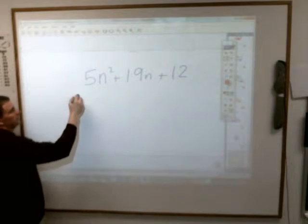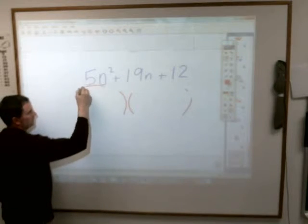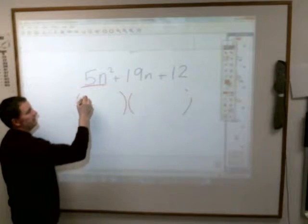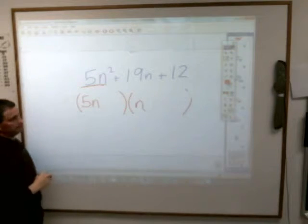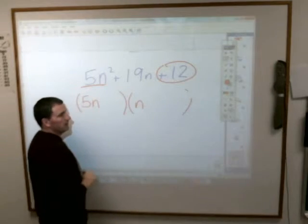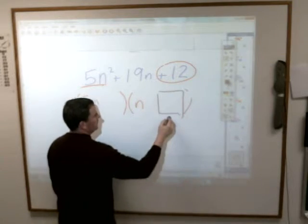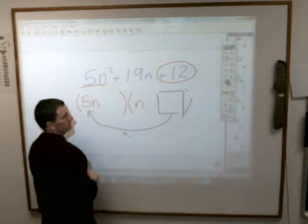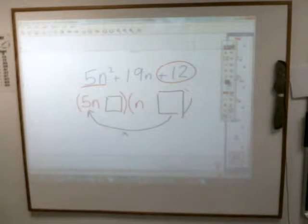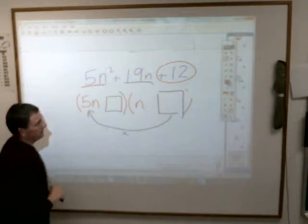So here's the deal. You start off again with your binomials. The nice thing about this one is there's only one way to get 5n squared. What times what gives me 5n squared? 5n on one side and an n on the other, right? And the problem comes here. You still say what times what gives you positive 12, but you have to remember whatever number you put here is going to get multiplied by this 5 and then added to whatever number you get here. So things get a little choppier, a little more dicey, if you will. And you need to come up with a positive 19 when you add this and this together.